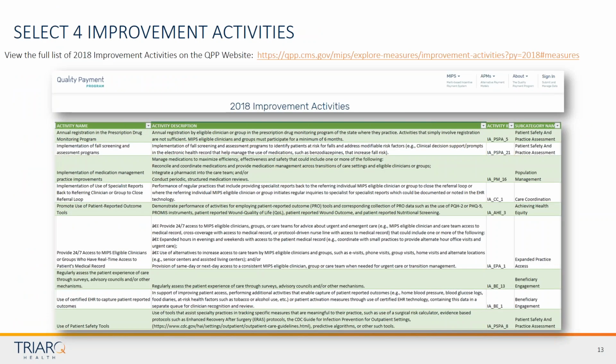So let's talk about that. I went out to the QPP website and navigated to the improvement activity section, and I looked through the list and clicked on a bunch that looked like things that I think practices probably are already doing. They just aren't reporting that they're doing them. So this is just an example of some of those, and I'm going to dive into about 5 or 6 that I think are a great fit for your practices.